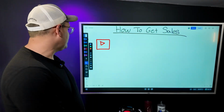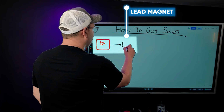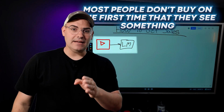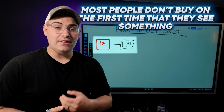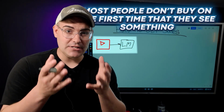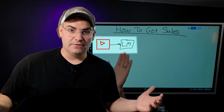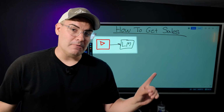Instead, what we're gonna do is we're gonna send them over to a lead magnet. Now, why are we going to use a lead magnet? Reason being is that most people don't buy on the first time that they see something. Think about yourself. When was the last time that you bought something on the first time that was ever exposed to you? Probably never. And if it was, probably a long time ago.